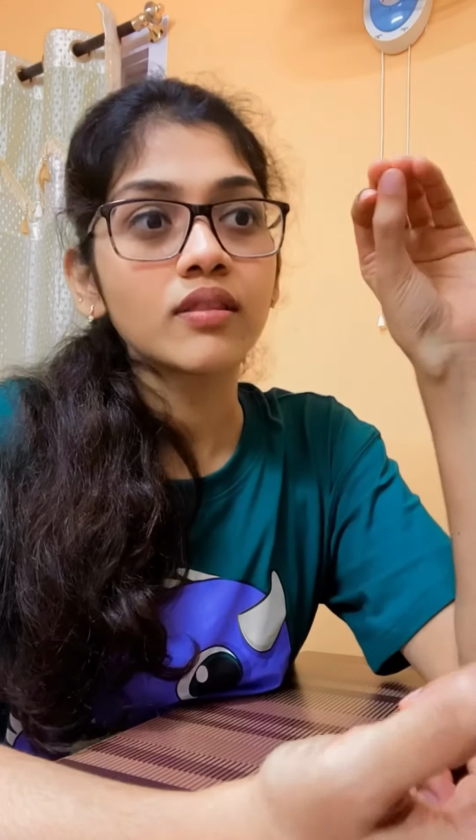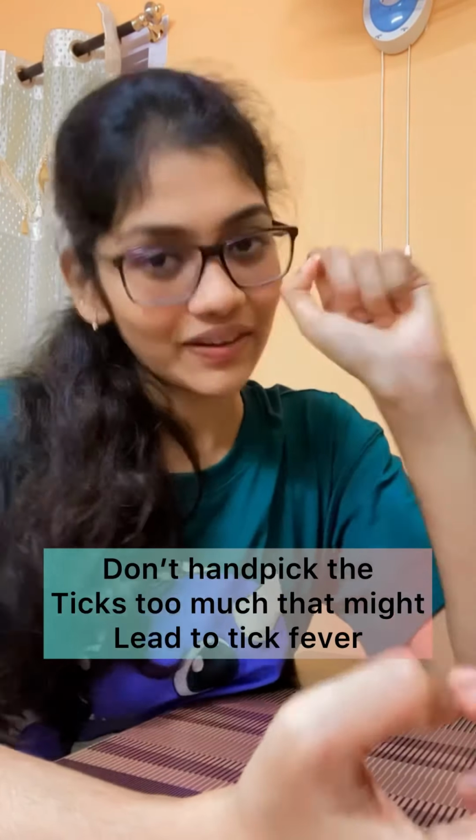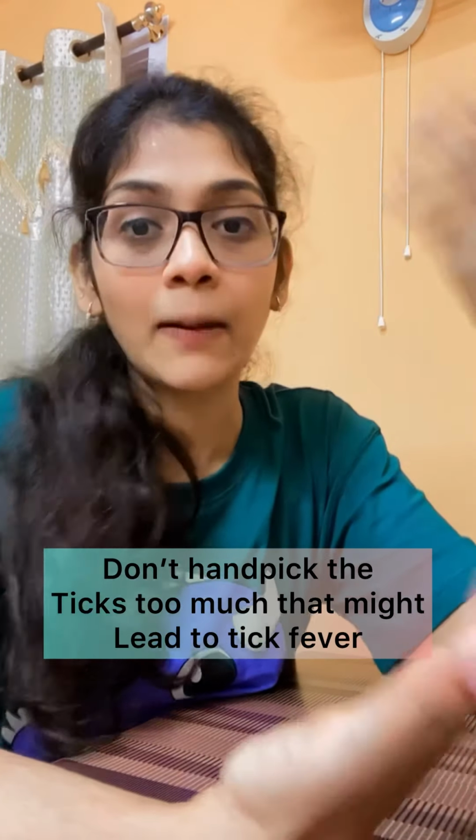There is an oil called lemongrass oil, whose smell is so strong that it will help to some extent. But here is the one thing you have to do: you have to hand pick the ticks. There is no other way. You definitely have to hand pick them, just like Ammas used to do for us.